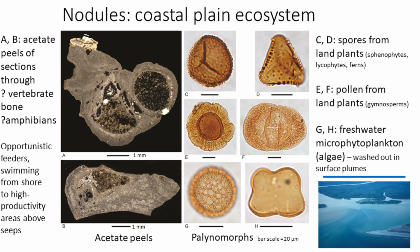But the coastal plain ecosystem, we have from land plants spores and pollen, and we have freshwater phytoplankton. And these have come out in surface plumes of fresh water from a highly vegetated coastal plain. And also there are these things.